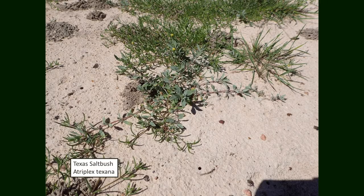So here's some Texas saltbush coming out. It can get really quite large. It's a sprawler, but in summertime, most of the plants that are perennial that hang out on these places are very much in that succulent style. They have big, thick, waxy cuticles. They don't have a lot of stomata. They're basically trying to conserve water because of how droughty it is during summertime.